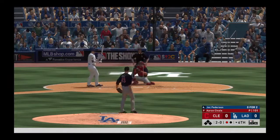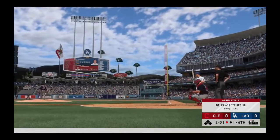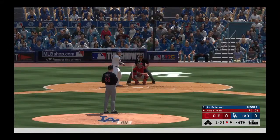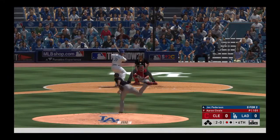The 1-0 pitch is a curveball. That looked good from here, but it's 2-0. You'd never want to fall behind as a pitcher, but doing it to a guy like this is even worse. He's got to bear down and execute for the rest of this at-bat, starting right now.